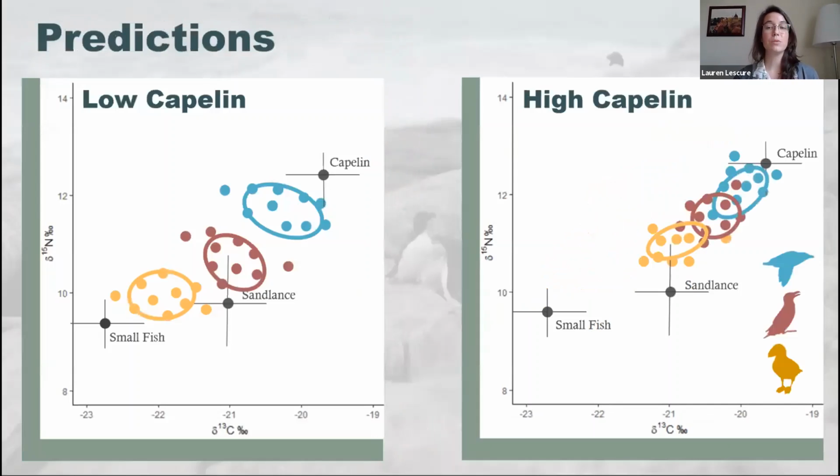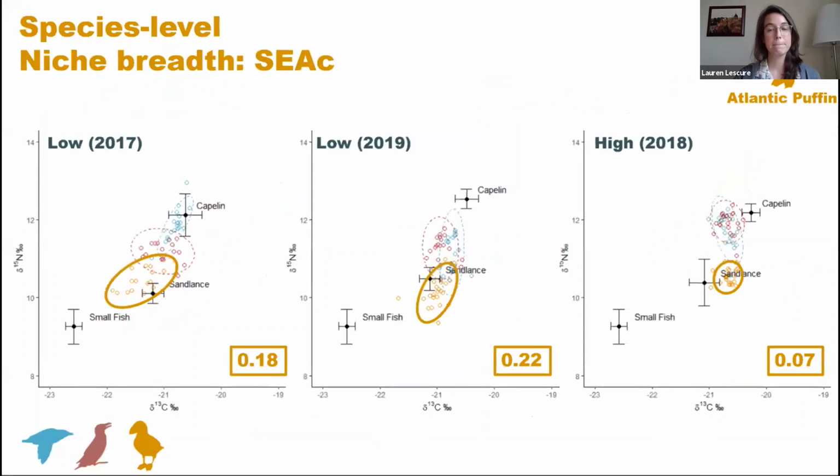And then briefly to remind you what we expect to see. So during our years of low capelin availability, so in 2017 and 2019, we expect to see the ellipses more spread out and encompassing more space and having less overlap. And then during our year of high capelin biomass, so in 2018, we expect to see the ellipses closer together, values shifted towards capelin, and an increase in overlap as these species are foraging on a higher number of capelin.